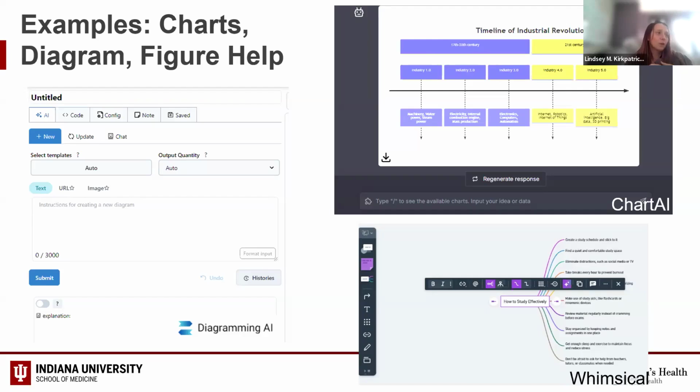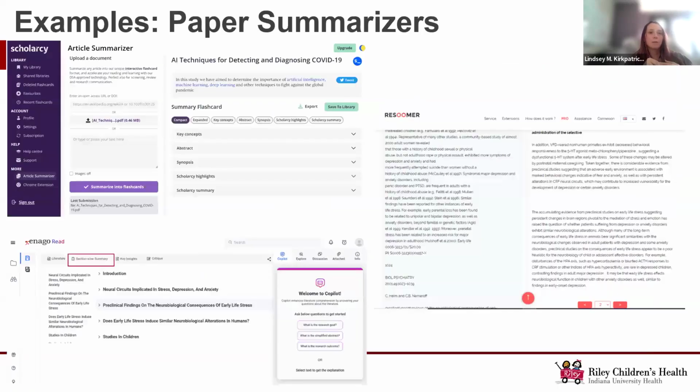I use Whimsical. I just like the manual component of it a little bit more. But there, again, are thousands of applications out there, programs out there that you can look at and find the one that works best for you. Next slide. And then paper summarizers, I think, are an interesting kind of facet of these programs that have come out. There are a number out there.